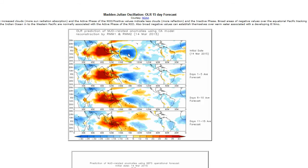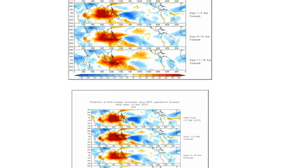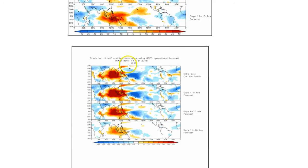Anyway, the forecast goes for the next 5 days. Things basically stay in steady state, then little bit at a time, the active phase fades out while the inactive phase starts making headway into the West Pacific. This per the statistic model, and so that should get us to about the end of April, maybe a little bit beyond. The dynamic model showing much the same. Both the models now appear to be in sync.